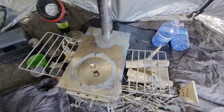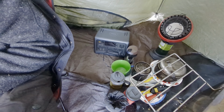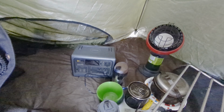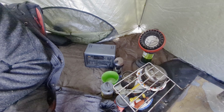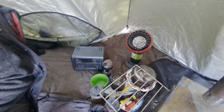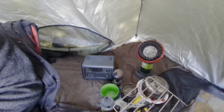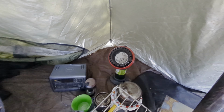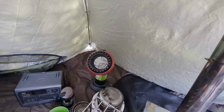We got our wood processed over here. We brought some water with us. This is our kitchen area. And I also have a power station I brought. So we're able to use like a coffee grinder and charge our phones and all the devices and things like that. That's a Blue Eddy EB55 power station. I'll leave a link for that as well. And we brought a buddy portable.